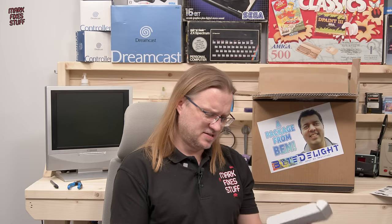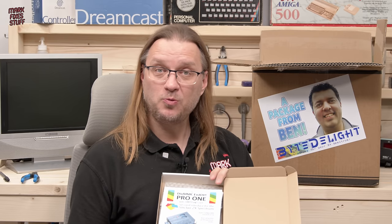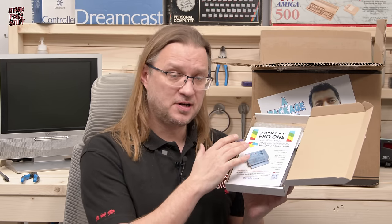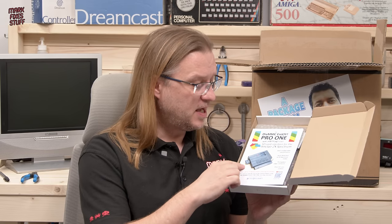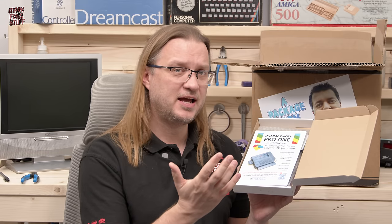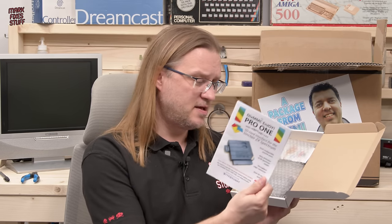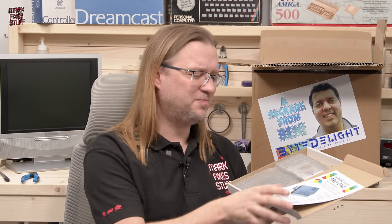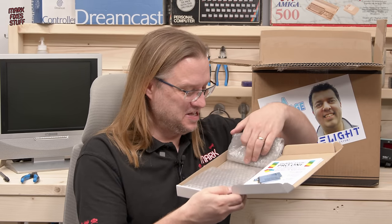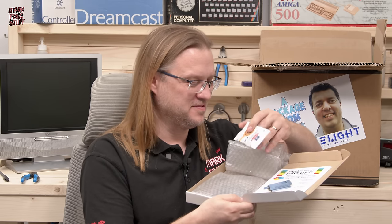And this is a DivMMC Enjoy Pro 1. So this is an SD device that allows you to connect two joysticks to your computer, and they can emulate two different types of joysticks. So Kempston and Sinclair, for example. So you can do two players on there. Lovely. Oh my God. Ben, you know how weak I am.